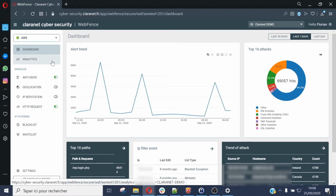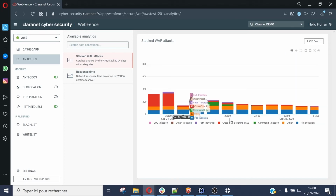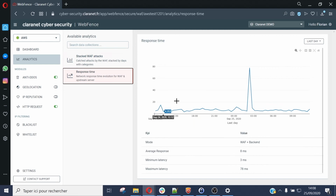If I want to do deeper research, the Analytics tab gives me more graphs to watch. Here is a stack attack trend displaying the alert trends with attack family details. The response time allows me to see how my WAF is doing and if there are any problems. Again, in this tab you can choose your timescale.